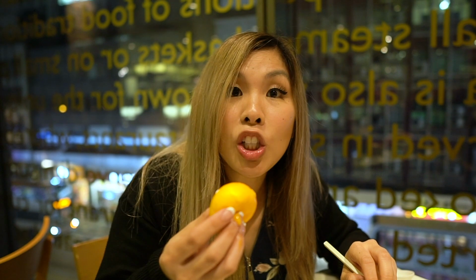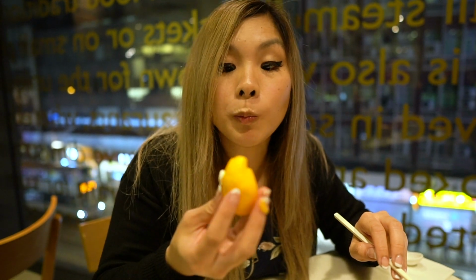That's really good. It's like a salted egg yolk custard. That custard is actually really good. I normally don't like kind of egg yolk flavor. It was a good balance between that sweet and salty flavor. Really like it.